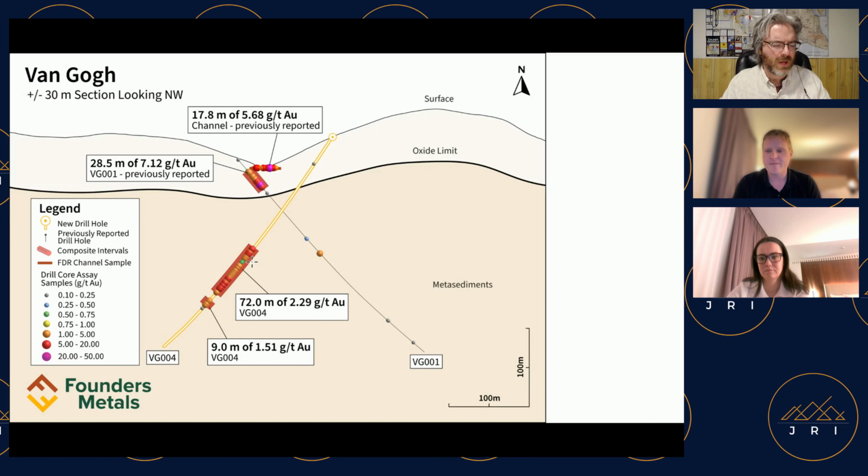So maybe the natural question, I've got 2, and then I'll move on after that. Obviously you're one hole into it at depth, so you can't give a firm understanding of true width. But I think typically you were previously 75% or so at other targets. Do you have a notion of how perpendicular you hit this thing right now?